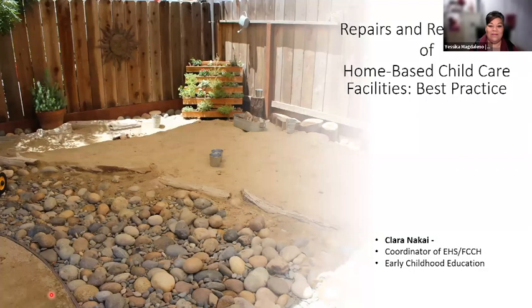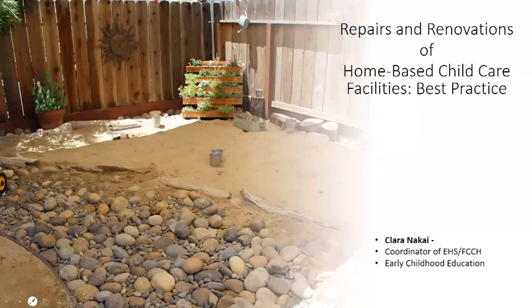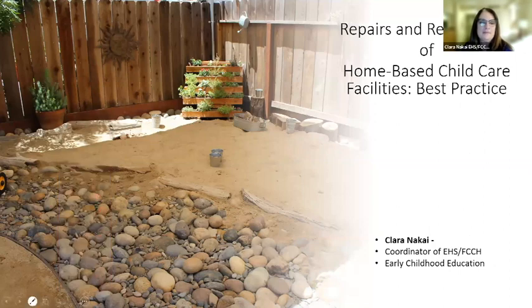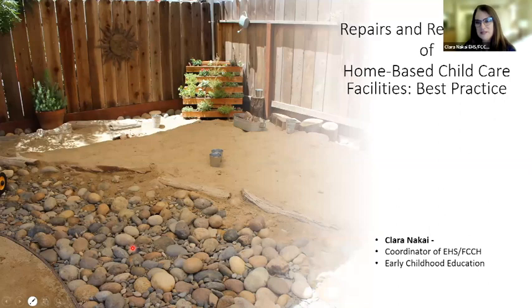Okay, so then I'm going to share my screen and we will get started. Perfect. Can you guys see my screen? Yes, I can. Perfect. Give me just 1 second here. I'm so sorry. Okay, you can still see my screen? We're good? Yes, from here. Yes, we can see it, Clara. Perfect. Well, thank you for having me.